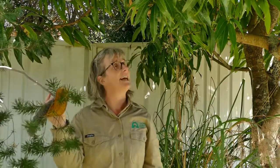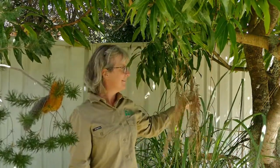Ideally, we would have all native plants in our gardens, but it's easy to incorporate non-native plants as well. In my garden, I have native plants such as this Banksia, and I have food plants such as this mango tree and this lemongrass. Having a variety of plants in your garden that flower and fruit at different times of the year helps to create a healthy habitat garden.